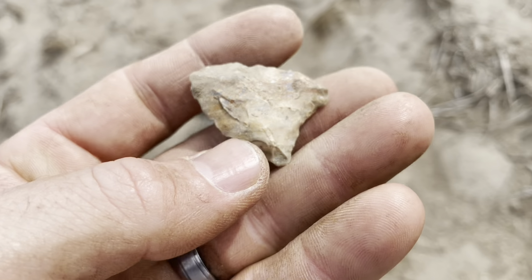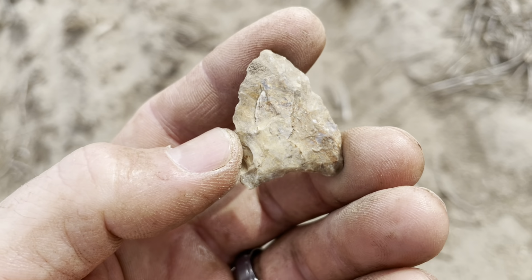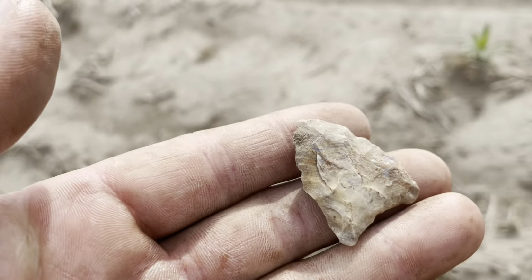Gosh, it's got a cool color to it also. Really orange. That's one heck of a point to finish the day out. I thought mine was cool. Only for a second. And then I found out it was just kind of cool.